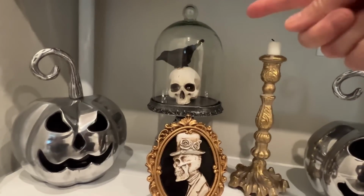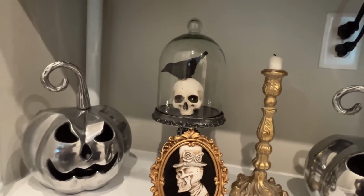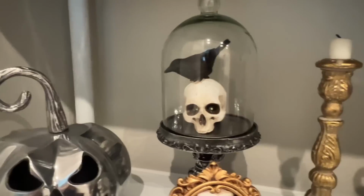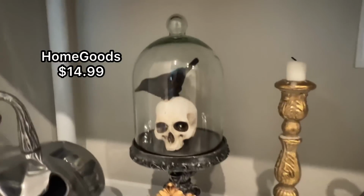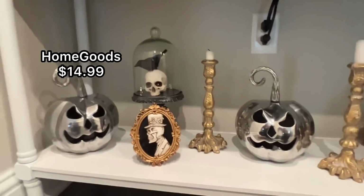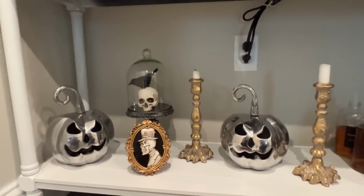And this is not part of the haul, but I know I'll get asked about it. That little cloche with the bird, with the crow and the skull, it lights up. It is from Home Goods, and that one was $14.99. So this is the bottom of this side of our display.